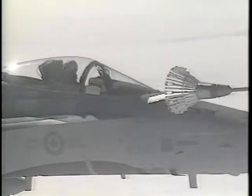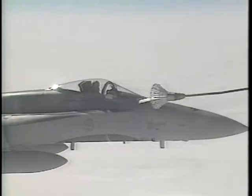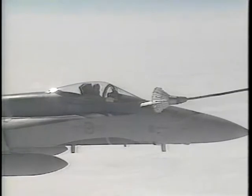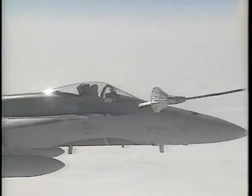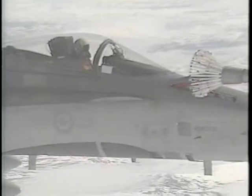The Canadians have a unique paint scheme on the CF-18s. On the bottom of the aircraft, they have painted a false canopy, the purpose of which is explained by Lieutenant Colonel Struthers. In this instance, the false canopy is put on the bottom to give the other fighter a slight decision-making process.